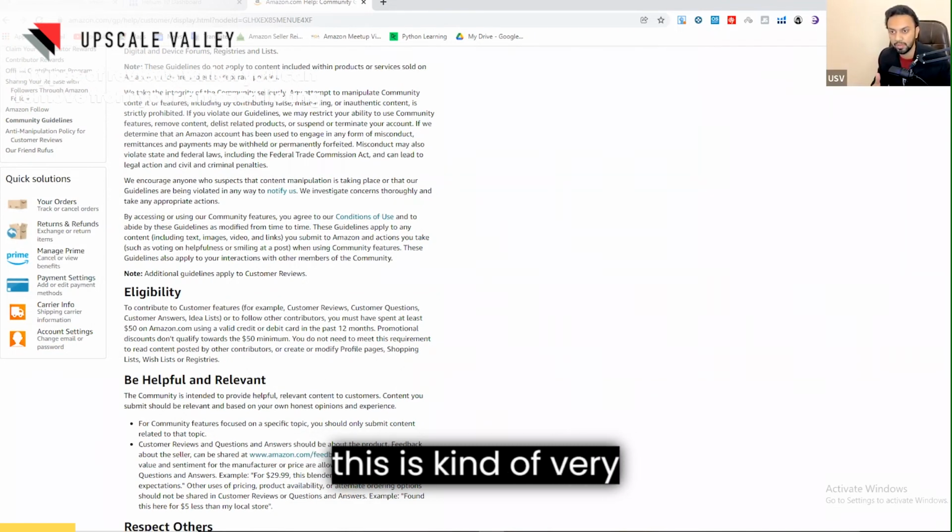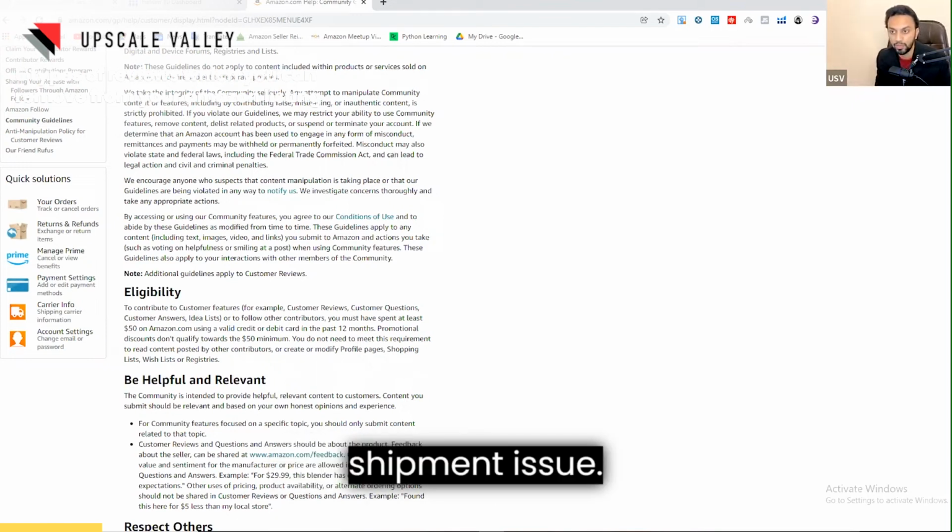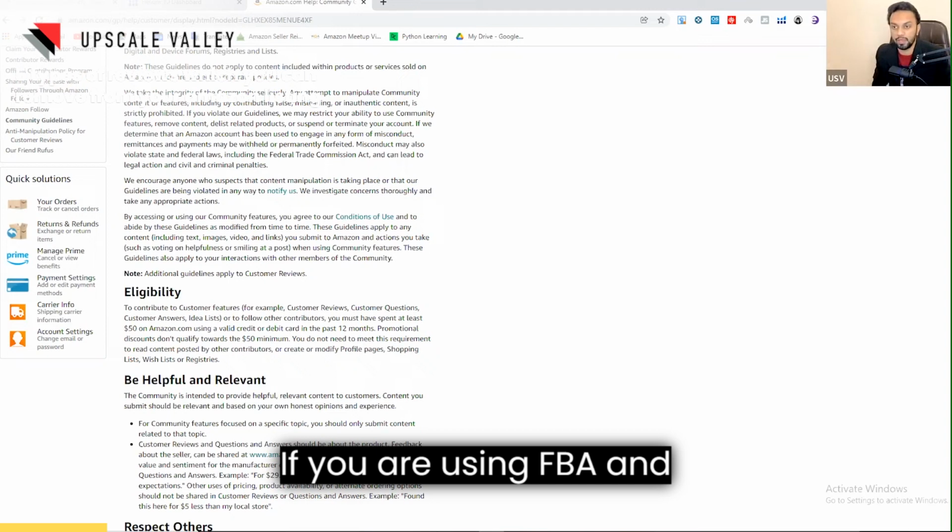This is a very common example, and we all know that Amazon quickly takes action if it's feedback about the seller instead of a review about the product. The second option here is a shipment issue. If you are using FBA and your product is not delivered to the buyer as per commitment, then definitely it is Amazon's fault and not your fault. And if you see any such issue in your reviews, you can open a case with Amazon to sort this out. The third one is bad packaging.